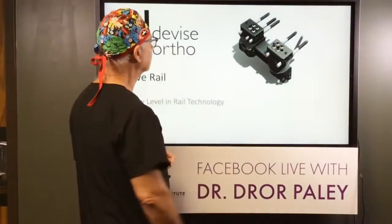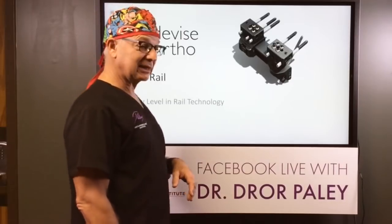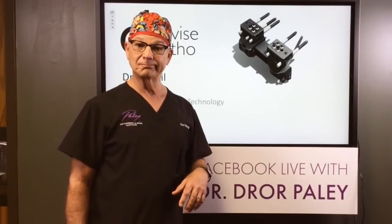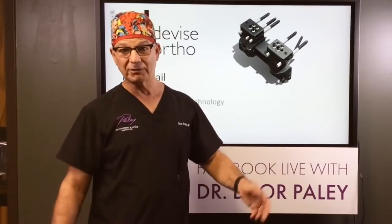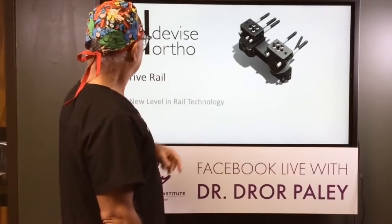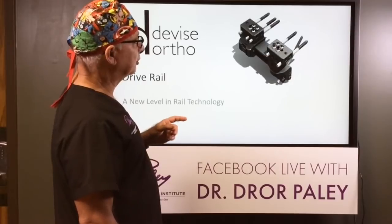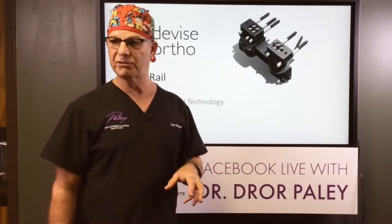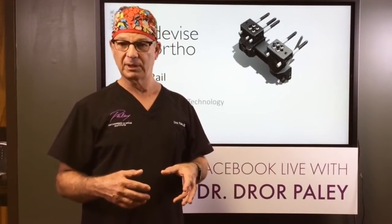The next device was also mine. I couldn't get the company who made the modular rail system to modify it and advance it. So I decided to develop another one and create another company called Devise Orthopedics. And together with a new group of engineers, we designed what probably is the most advanced monolateral external fixator that exists today. And this is what we currently use.